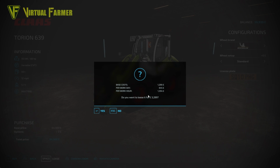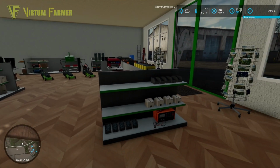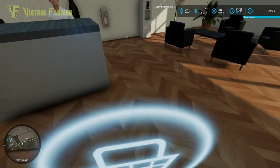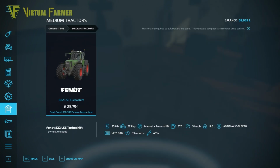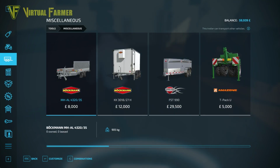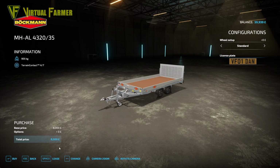8,289. So per day, we easily spend the price of that trailer over a year on here. So what I'm going to do is just look up the number plate on my tractor, which is VF01 Dan. We will then go and grab that on here. So VF01 Dan. Perfect. Okay, standard wheel setup.